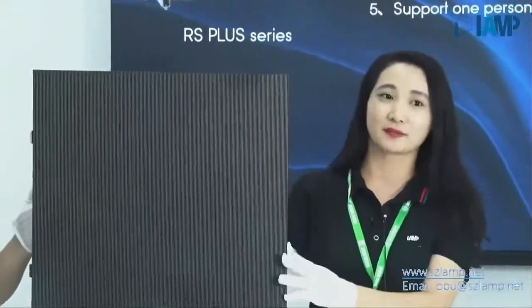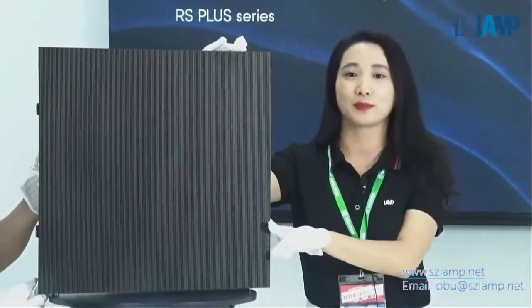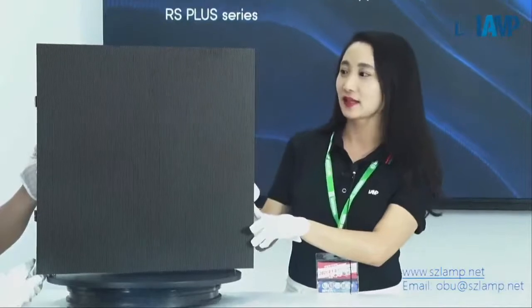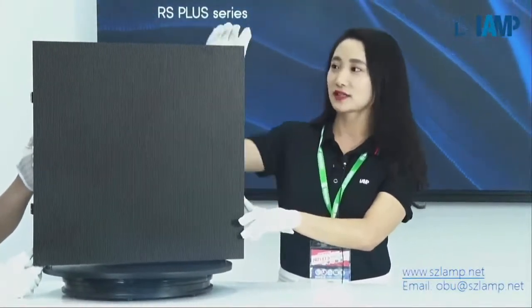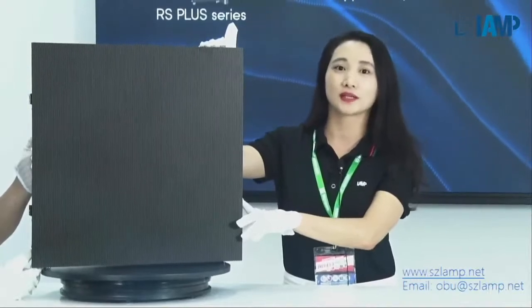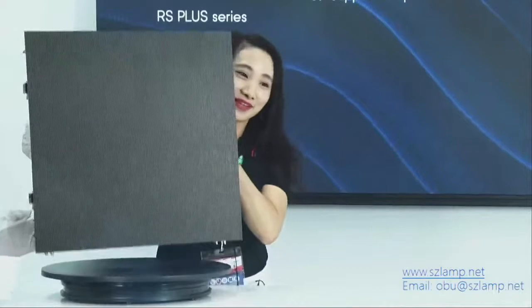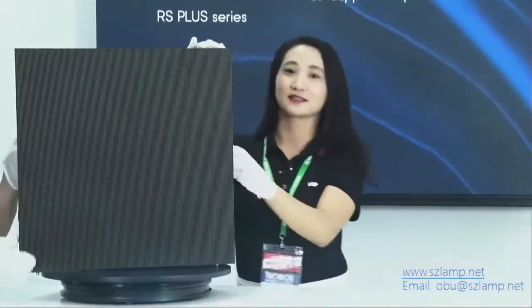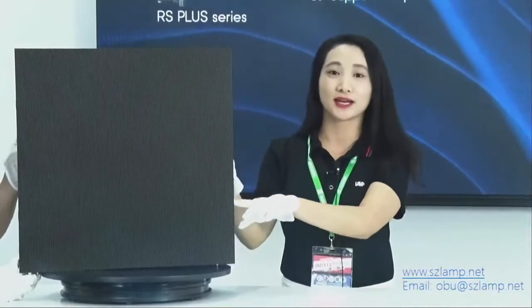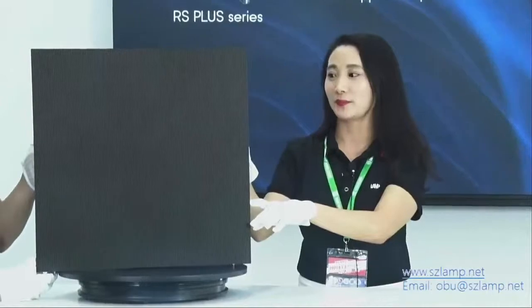We have two size cabinets. One is a 500 by 500 small size cabinet. Another one is a 500 by 1000 cabinet. And the cabinet material is magnesium alloy. For this small cabinet, the weight is 7.8 kilograms, and actually I can pick it up really easily. And for the big size cabinet, the weight is 11.8 kilograms, just a little bit less than 12 kilograms.